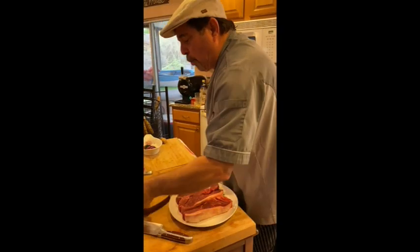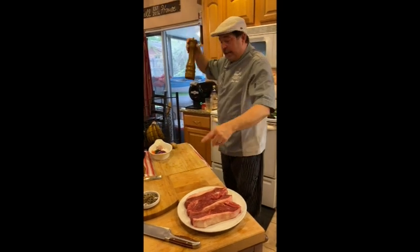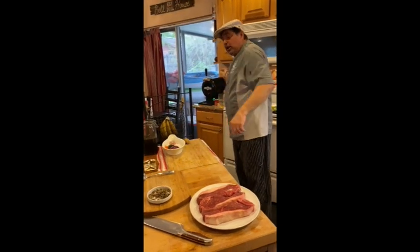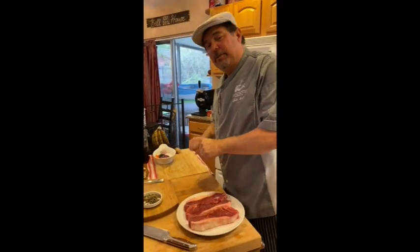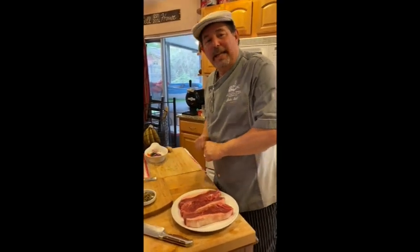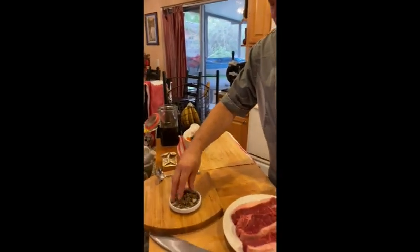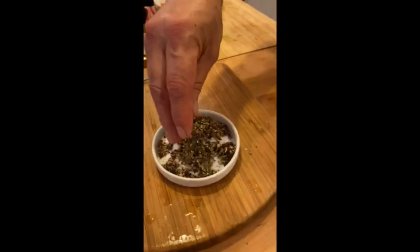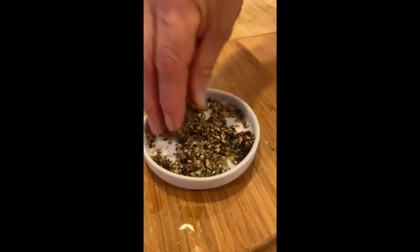Now the peppercorns, there's two ways to do peppercorns. You have a pepper grinder. I use the mortar and pestle. You can also put whole peppercorns in a Ziploc bag and smack them with a spoon or something like that to break them up. Because you want them cracked, you want big pieces. You don't want them really fine. That's really important, okay? You don't want them really ground up because it's not going to taste the same.